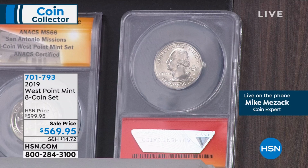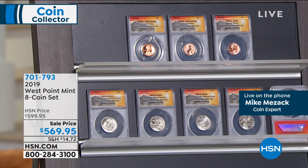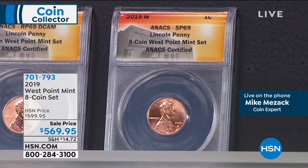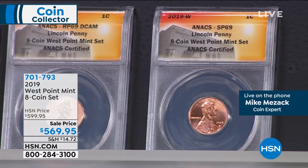In this grade, because they were released into circulation, Mint State 66 is a ridiculously high grade, and so we've got those. Now, if you look above that, you've got the Lincoln cents. They'd never made a West Point Minted Lincoln cent before. Really? So what they did is they included them as bonuses in the proof set, the Mint set, and the silver proof set. We have got all of those in 69 condition.